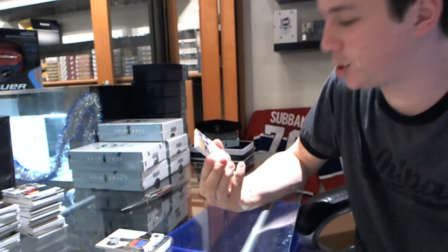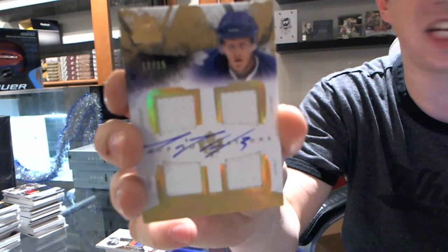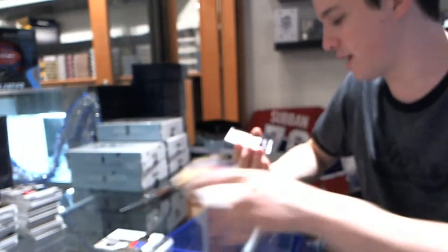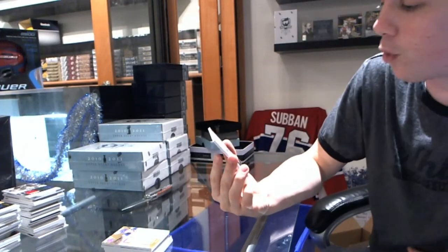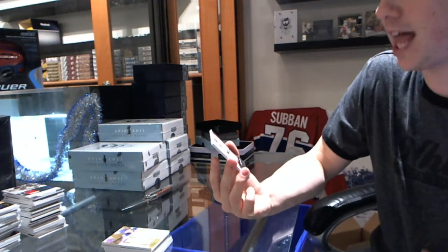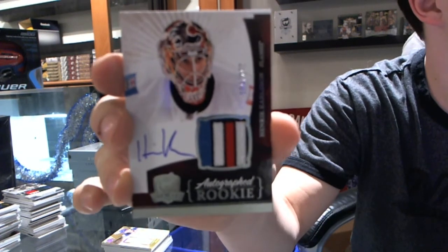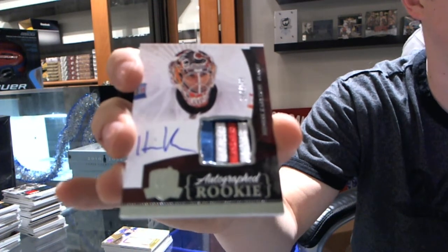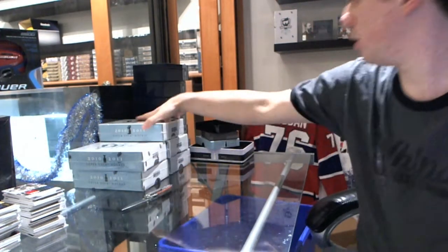We've got a Cup Foundations quad jersey and autograph, numbered 11 of 15, Dion Phaneuf. And, oh, I love those patches. We got a beautiful four-color rookie patch auto, number 249, from the Alberta flag, Henrik Karlsson. Beautiful patch. Gotta love those patches that you get from the flag. Nice. All right, on to 10-2.